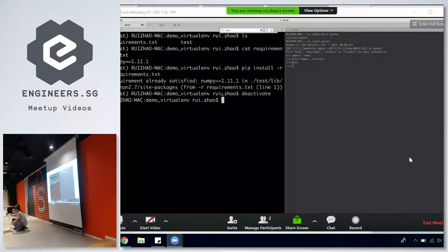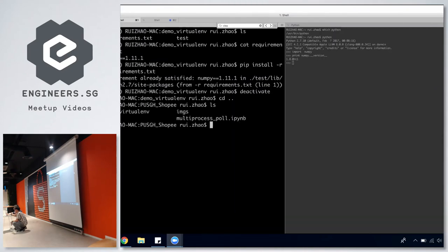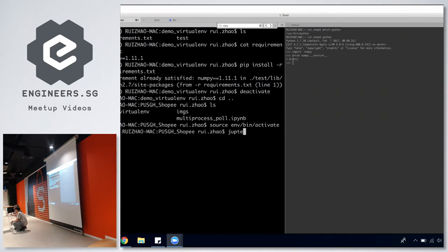In the Jupyter notebook demo, I have created an environment before, so I need to activate this environment, and this environment has already installed Jupyter notebook and other packages. If we want to open the Jupyter notebook, we just need to say jupyter notebook, and the browser will automatically open up the interface.